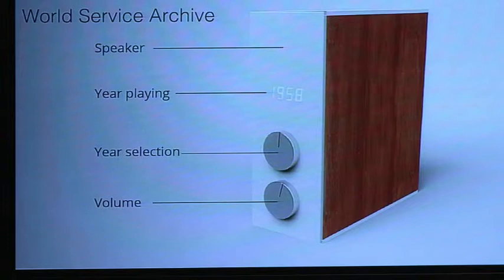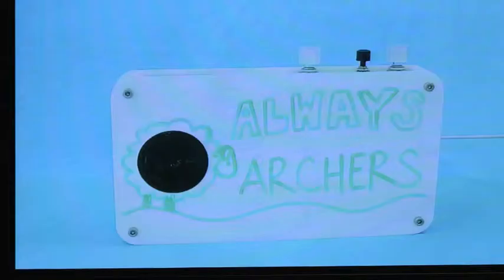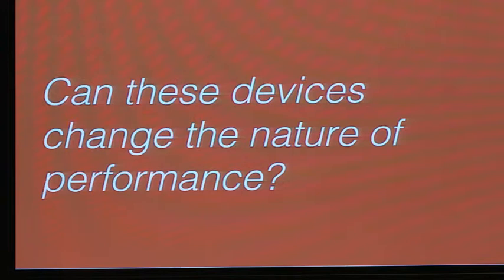So what next? The World Service Archive prototype, which I showed you at the beginning, the web-based one, we're trying to make a physical version of it that will help our audience explore this vast archive from the last 45 years. And although the case looks a lot fancier, it's actually the same software and hardware inside. And also to placate the people who got really angry about our Archers Avoider, we've got the Always Archers radio that turns itself on whenever The Archers is on or downloads the podcast and plays it. And I guess we're here today because we're wondering, well, can having all these interactive devices in people's homes change how performance happens?